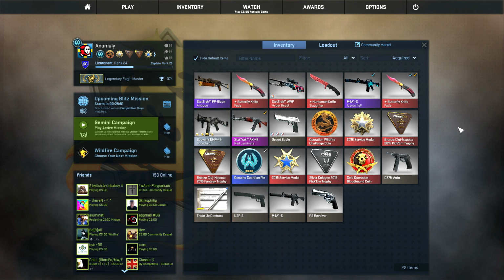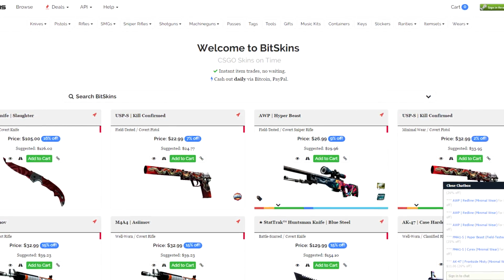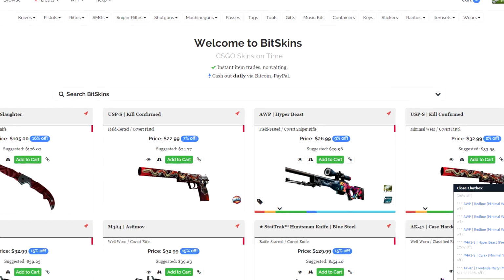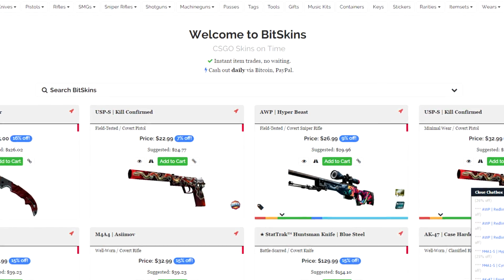If you don't have the connections to sell to people without a middleman, which in this case is OP Skins, it's really easy and really nice to have something like OP Skins. There's also a site called BitSkins, which I know a lot of people have suggested, but I haven't used it myself and I can't say if it's good or bad. But if you are interested in an alternative to OP Skins, I've heard that BitSkins is also good.